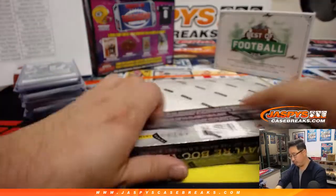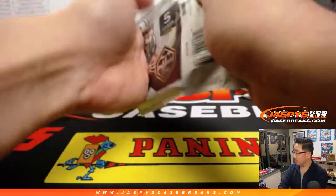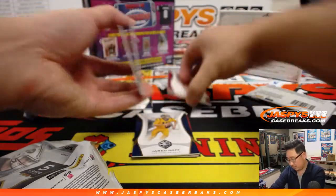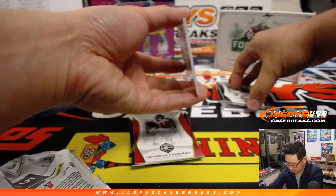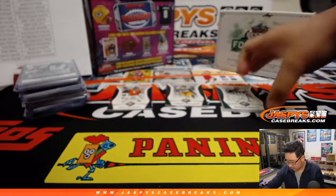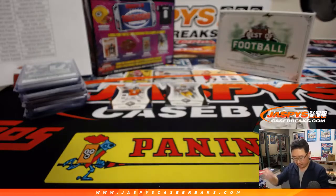2018 Limited Football. Let's get into Limited. Redemption on the bottom. Any guesses on that redemption? 17 out of 25, Carson Wentz reveals Aditi Westbrook. 19 out of 99, that's Prince, Jags, Leonard, with Aditi Westbrook.